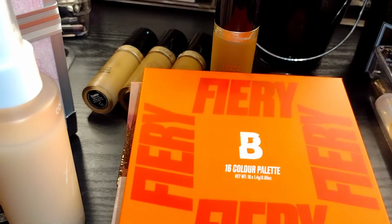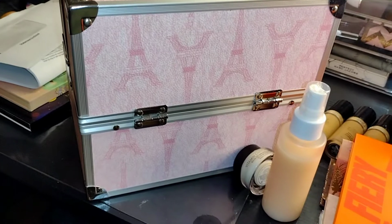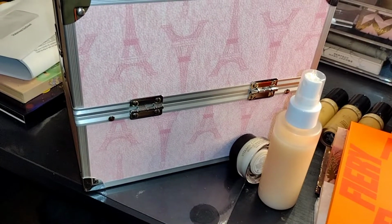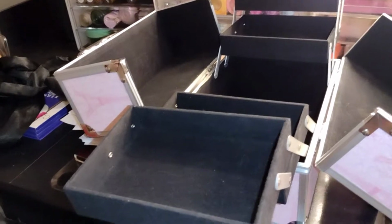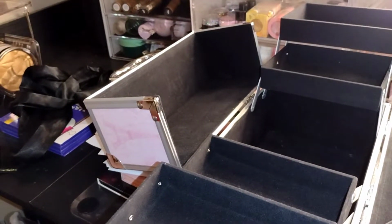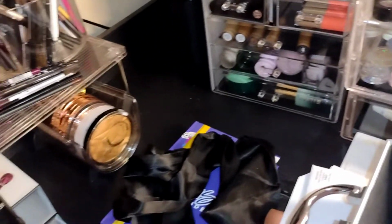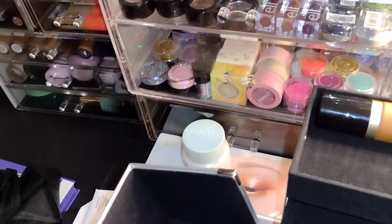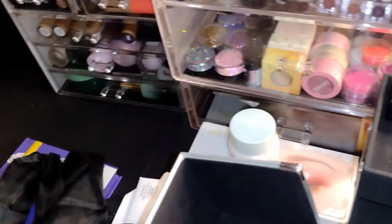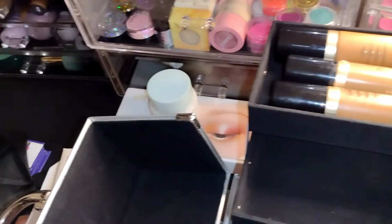Okay, so let's open this case up so that we can see how everything can be placed in here. Okay, so this has like a large bottom, and then it opens up to two shelves on the right and left. So I want to kind of put the palettes at the bottom and kind of lay the concealers in there like that.